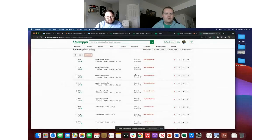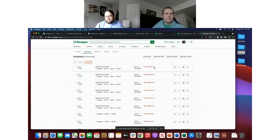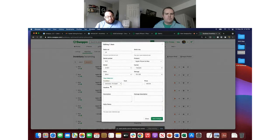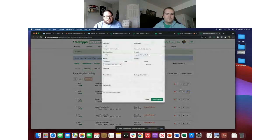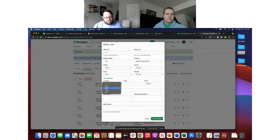In this case, it's telling me no condition set. Okay, what do I do? It's got an A grade in Wholesale. We don't recognize A grade, so we'll say our A grade translates to mint. And now it's just telling me to add an image. Let me do a couple of these just to carry the example.